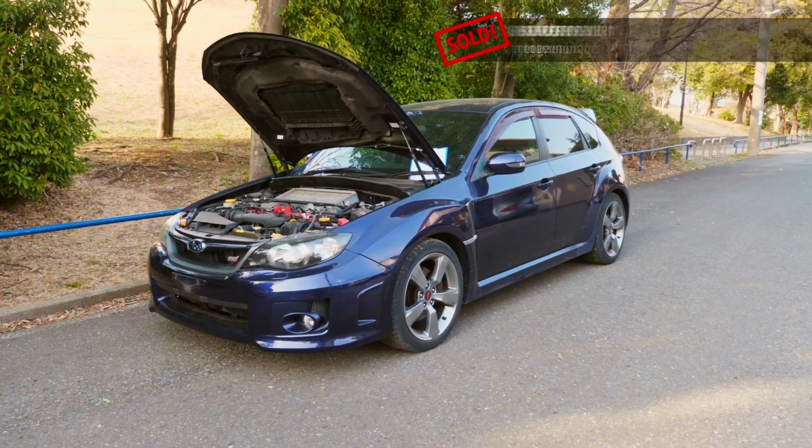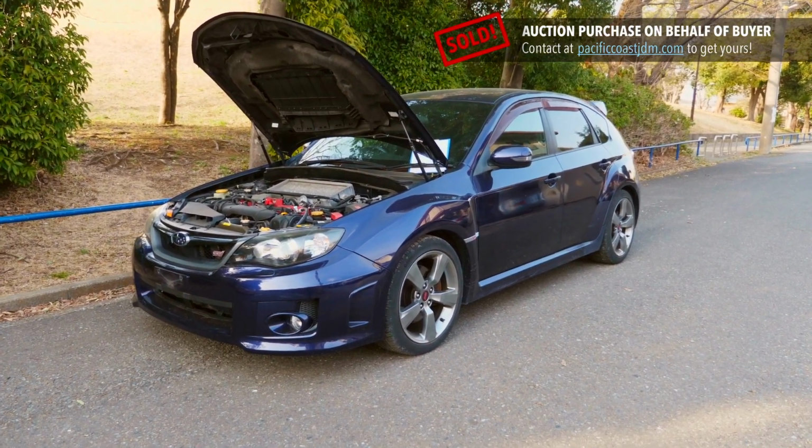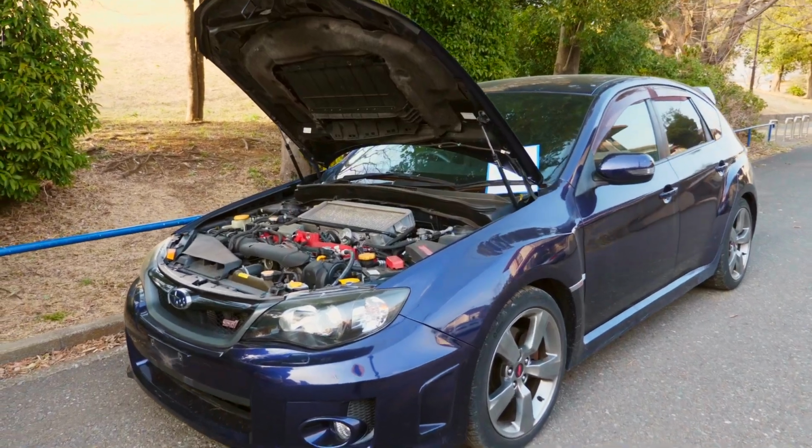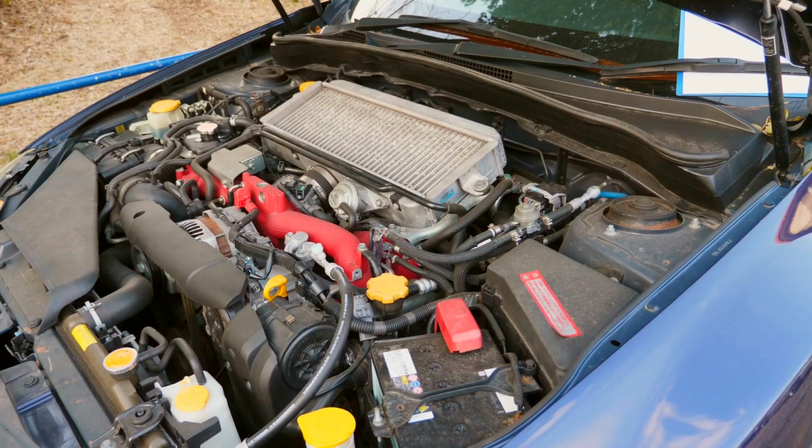Hey there, it's Derek here from Pacific Coast Auto in Japan, and we're looking at a 2010 Subaru Impreza WRX STI. This one here is the GRB version with the 2-liter EJ20 engine.